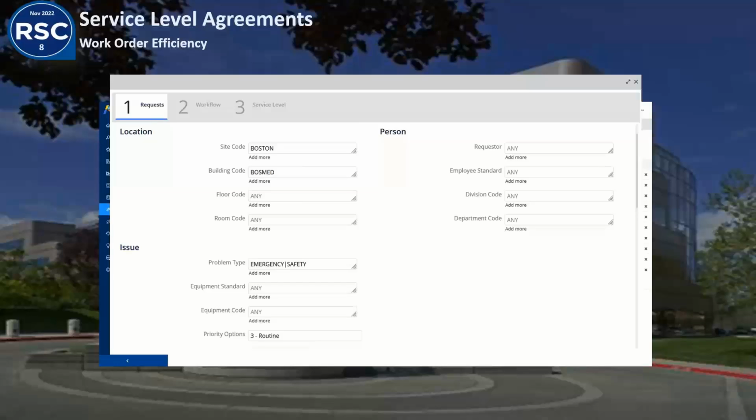So if it comes in as a problem type, emergency safety, it'll look at this service level agreement. Then it determines whether it's in this side of Boston and this building, and then it gives it a priority of 3. Now we could get more granular with floor and room code, and even down to piece of equipment or equipment standard.